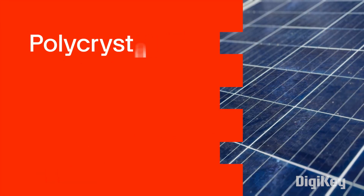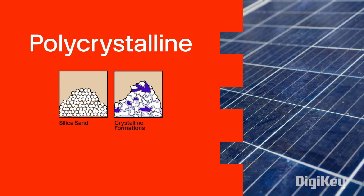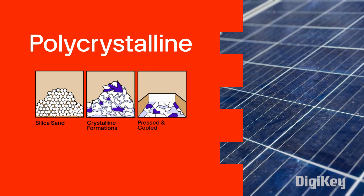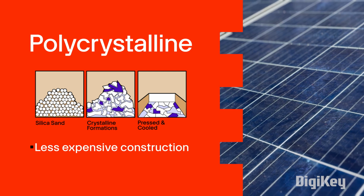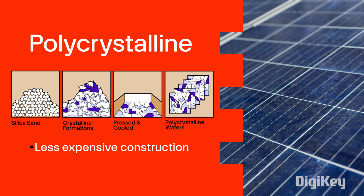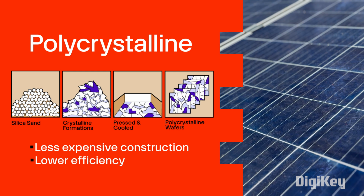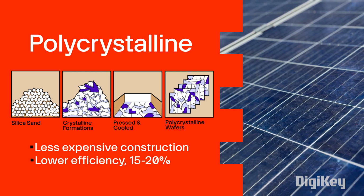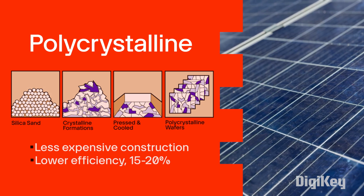Opposite to monocrystal cells, polycrystal cells are made up of many different silicon crystals that have been melted together and allowed to cool, forming random crystal arrangements. This less expensive and simplified construction method allows for a lower price for the finished panel, but the many different crystal boundaries create imperfections in the cell, resulting in lower overall efficiency compared to monocrystal cells, typically in the range of 15 to 20%. Efficiency aside, polycrystal silicon-based solar panels are the most popular type of solar panels on the market.